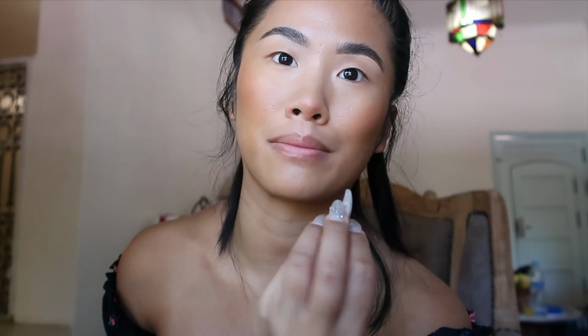I think I'm gonna do a monochromatic look, because I feel like this tutorial is all about the base rather than the eye. So I want to keep the eye simple, because I just spoke to you guys a lot about the base makeup. I'm gonna use the Morphe M441 brush.